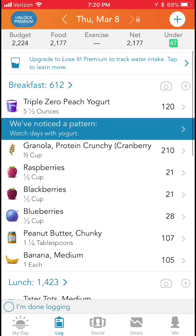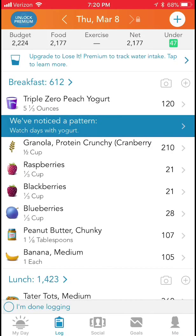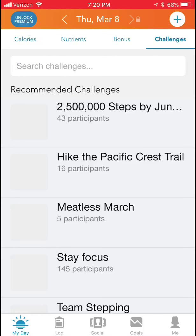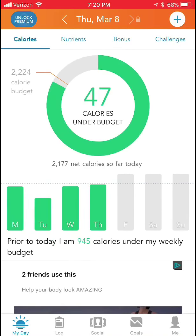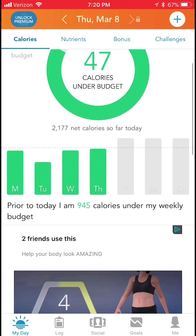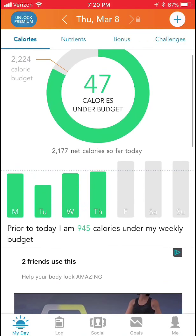On this day that I had a cheeseburger, see, I didn't go over my calories. I was still under by 47. And so that's what I mean by you can eat what you want as long as you stay under your calories. You don't want to be at your max calories budget every single day. As you can see, my little lines go up and down. You want to try to stay below. You want to save your calories for those special days that you want to treat yourself.